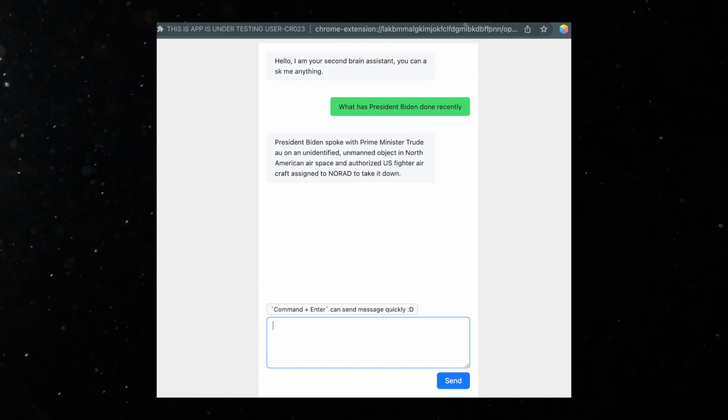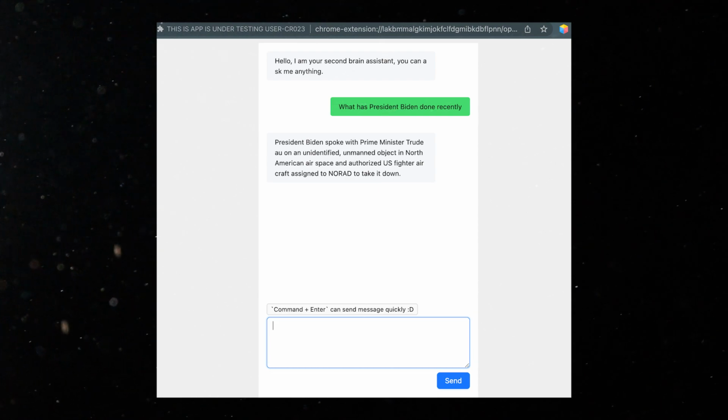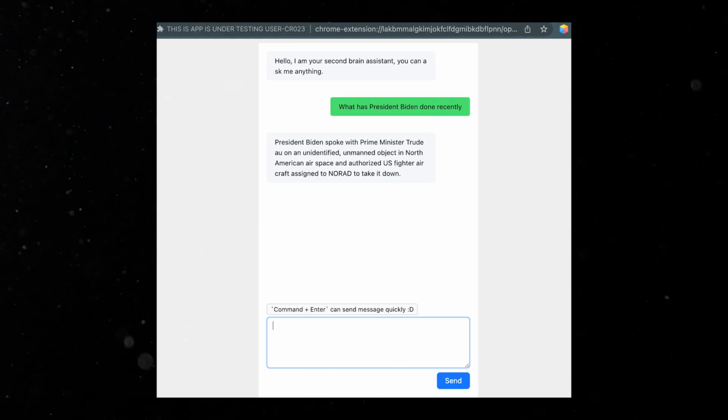Overall, the app combines the power of AI technology with a user-friendly design to simplify and streamline the reading experience. I'm thrilled with the results and hope that it will be a useful tool for anyone looking to extract essential information from online articles.